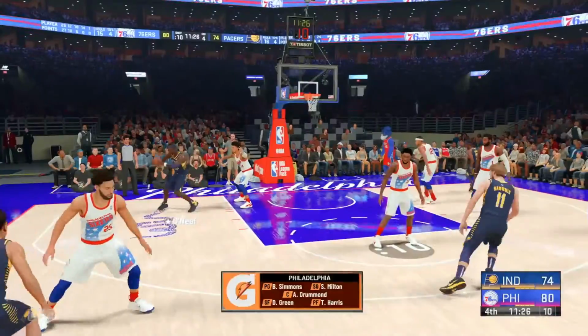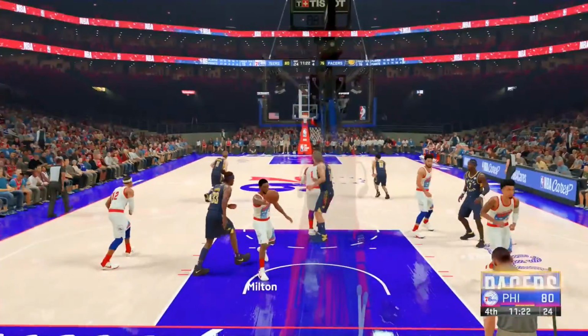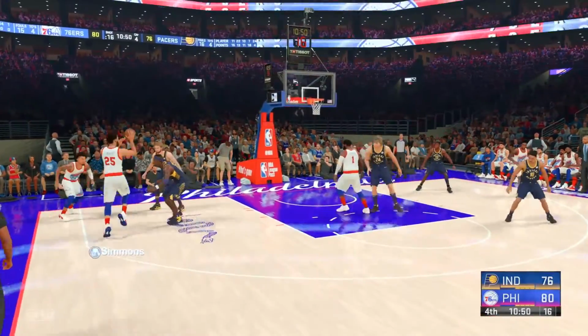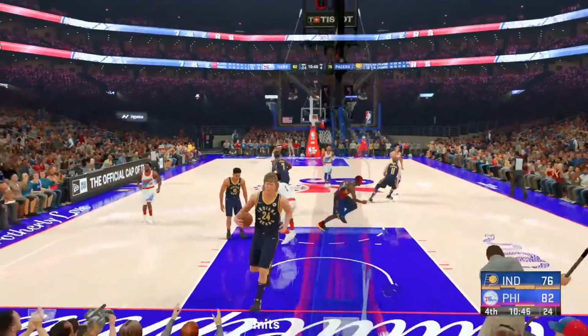Count it. O'Neal. And it's Drummond in at the 5, down low. O'Neal. Oh, yes, the turnaround. O'Neal. Simmons against O'Neal. Lobbed up there for Drummond. Oh, just a picture-perfect alley-oop.